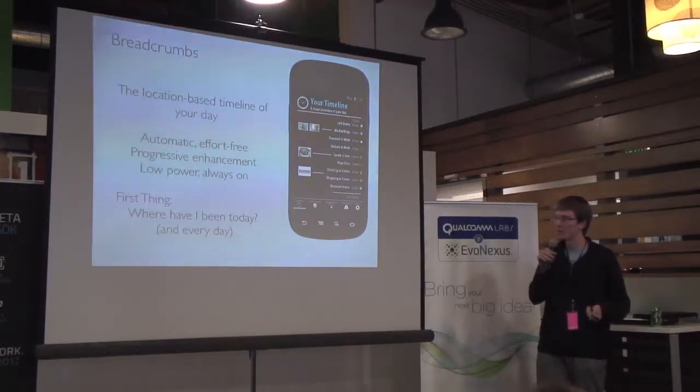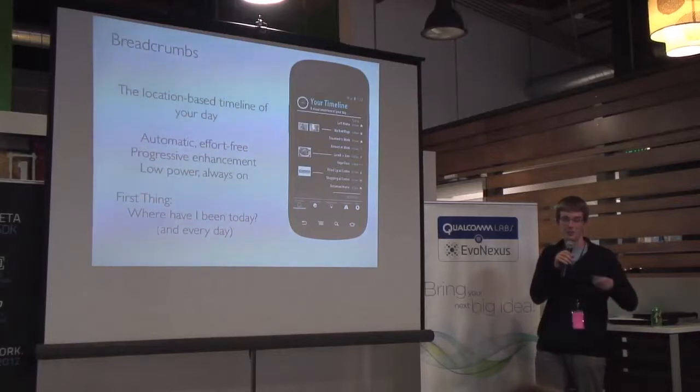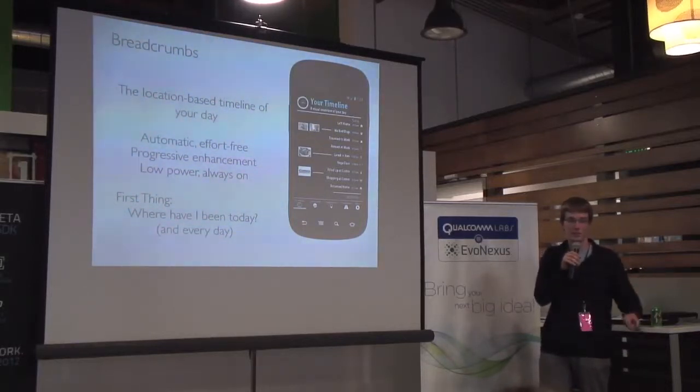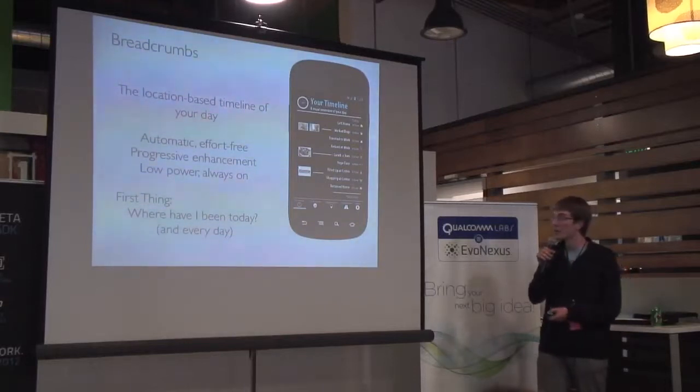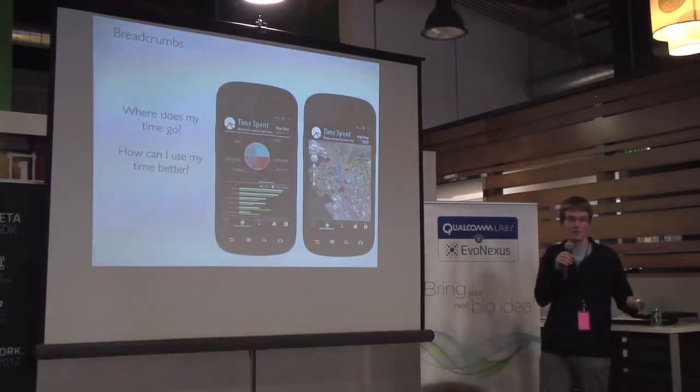And the great thing also to mention is it uses the Qualcomm Context SDK. So all this tracking that normally takes a lot of battery power, it's low power. So you can leave it on and it's not going to drain your battery. Okay? And so it'll answer the question, where have I been today? All right? Here, and let's do some more you can get out of this, right?